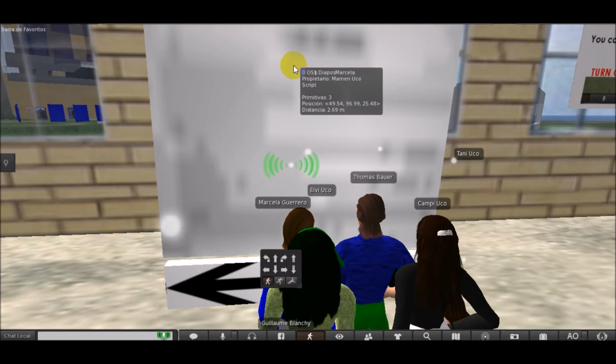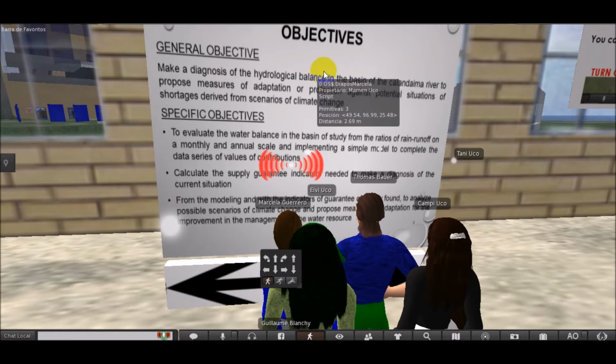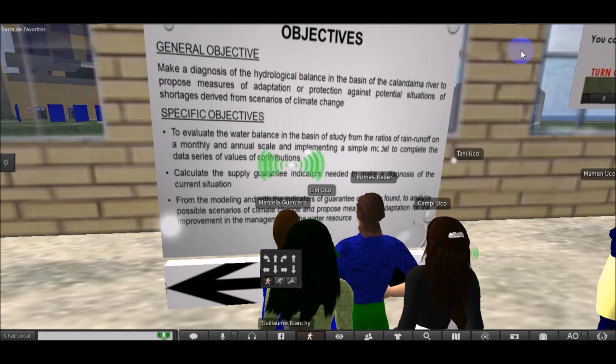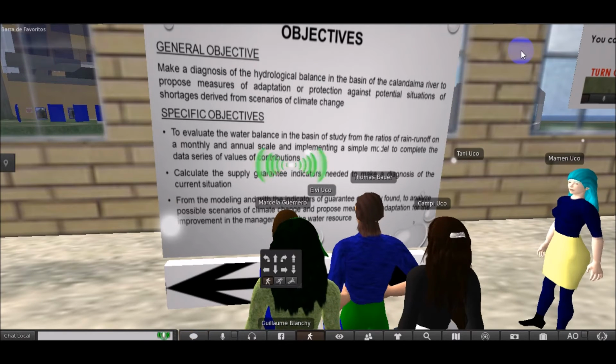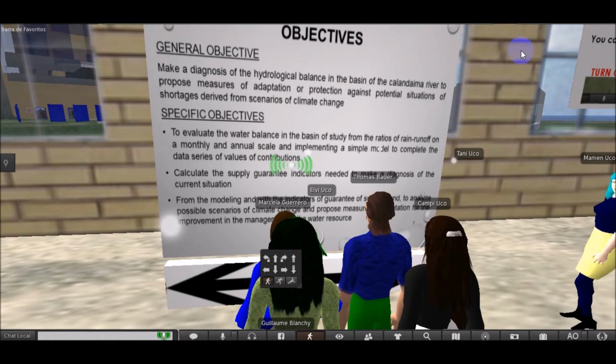Okay, objectives. General objective: make a diagnosis of the hydrological balance in the basin of the Calandaima River to propose measures of adaptation or protection against potential situations of shortage derived from scenarios of climate change.